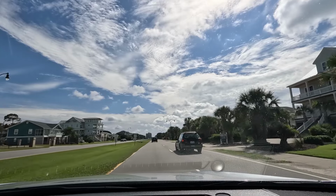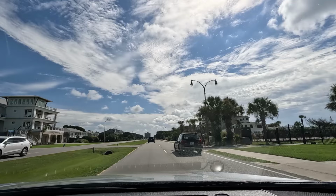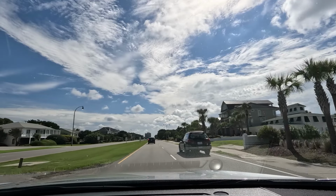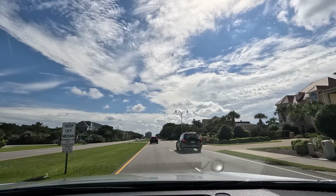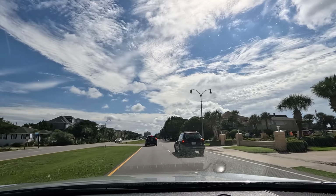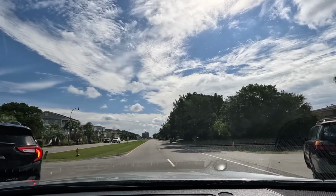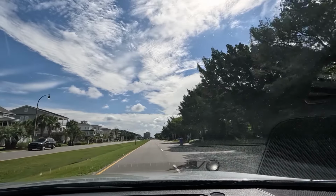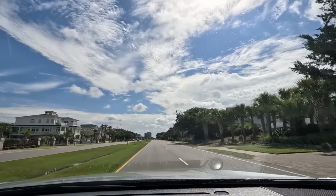Now this area right here is similar to Myrtle Beach's Golden Mile. It's a stretch in Myrtle Beach where you only have houses. This is the same idea as a stretch where you have these multi-million-dollar oceanfront houses over on the right side, and most likely these houses are millions of dollars on the left side as well, just due to the proximity to the ocean. Definitely nice if you can afford it.